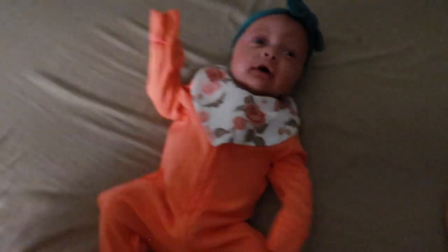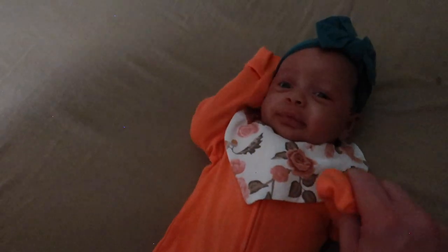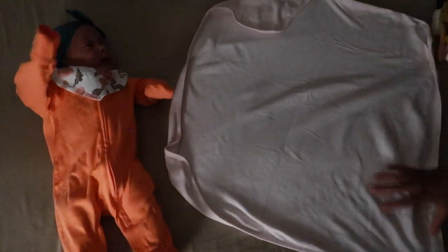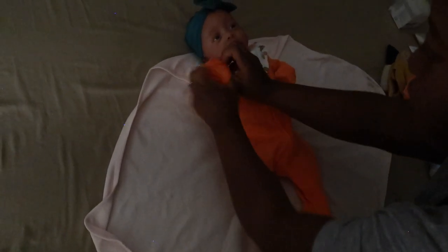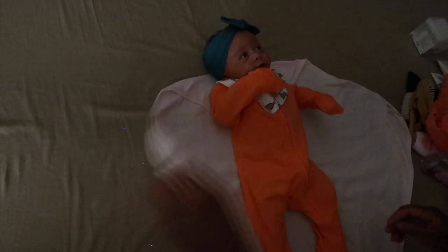All right. So this is how you wrap your baby. You lay the blanket like that. No, Belle, let me show them. So you lay it like that, all right? Then you put your baby's head here where you have it folded like that. The nurses taught me this at the hospital, and it's been doing great for Isabella. She sleeps well. If you wrap your baby, they sleep well.